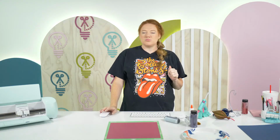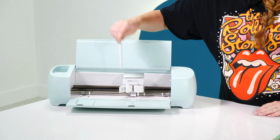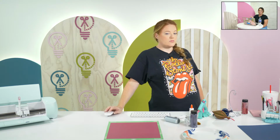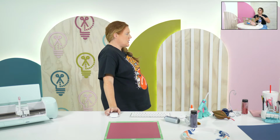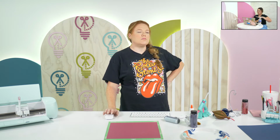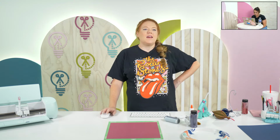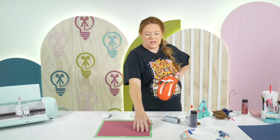Yes. And the color of the fine point is the red. So the red is the fine point. If I'm not mistaken, the blue is the deep point, and then the yellow is the, I don't know what you'd call it. The fine point blade has a 45-degree angle. The deep cut blade has a 65-degree angle, and I'm pretty sure the yellow ones have a 35-degree angle for parchment paper and very, very thin material. Okay.